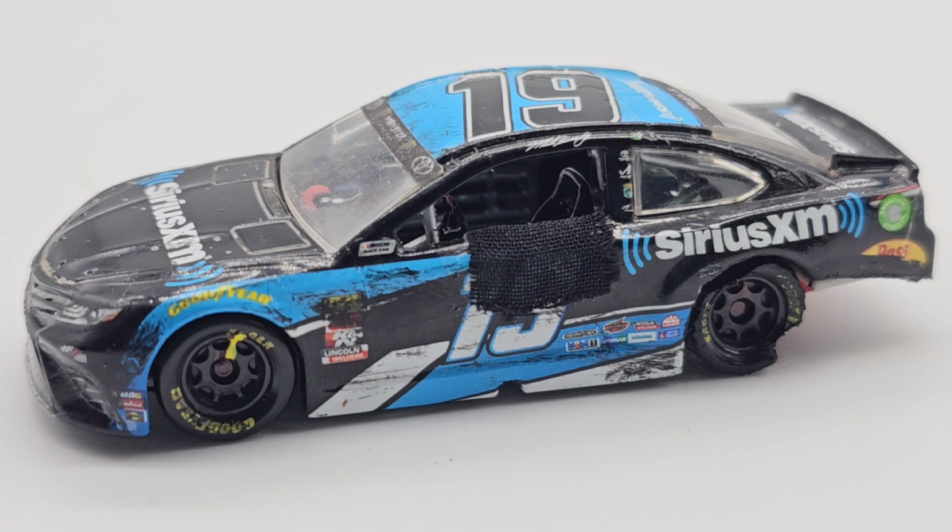I know he had them Homestead, Dover, Kansas. Was it Kansas? It may have been Kansas. I'm not sure. But, I mean, he had quite a lot. Las Vegas, he had shredded tires on. I mean, he would destroy the rear end of that car after he was all said and done with the celebration. So, I kind of miss those.